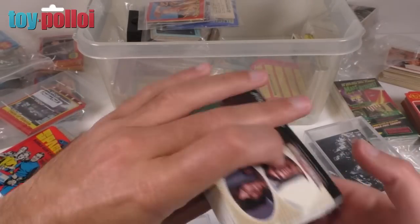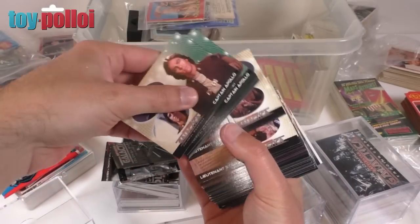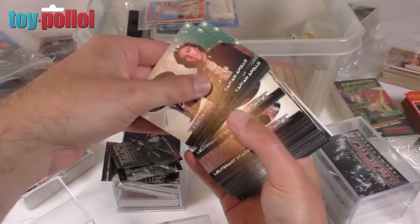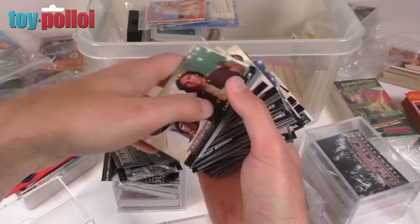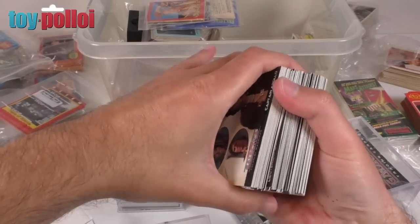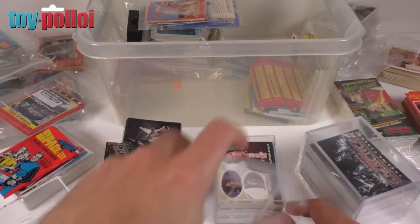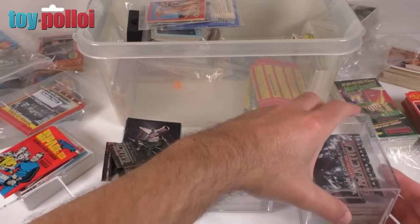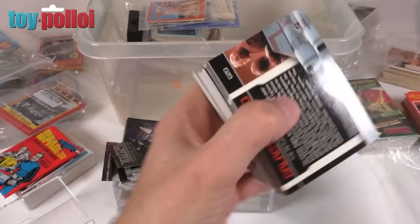Obviously I went a bit crazy with them and started buying absolutely loads of them. You can see these are full sets, so there's images from later episodes in the run of the TV show. Lots of those. I did buy them because I liked them at the time, but now looking at them, I don't actually think they're particularly nice cards. I don't like the quality of them. They don't have that nice feel to them. But you can see I did go crazy.